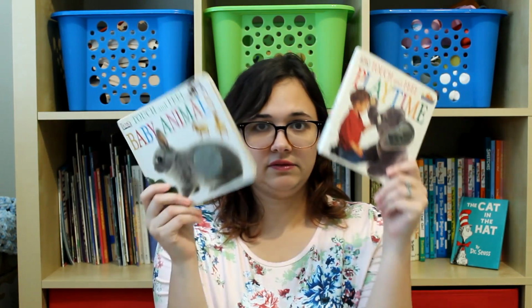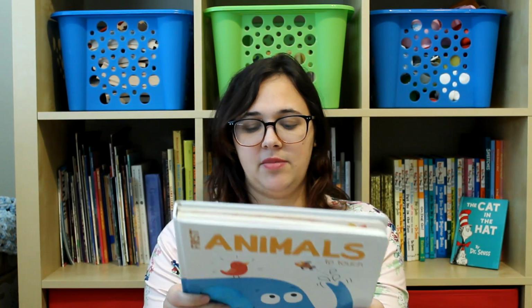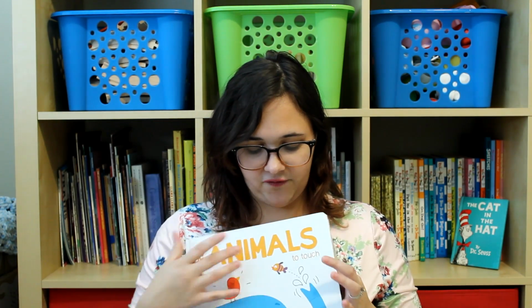Next, we've got touch and feel books that we wanted to talk about. Again, you can find these anywhere. You can find them at the grocery store. They have lots of different ones. I like the DK Encyclopedia books a lot. These are Touch and Feel Playtime and Touch and Feel Baby Animals. They have a lot of different themes. I got this one at Costco. It's by a publisher called Yo-Yo Books, and this one has lots of different textures in it.